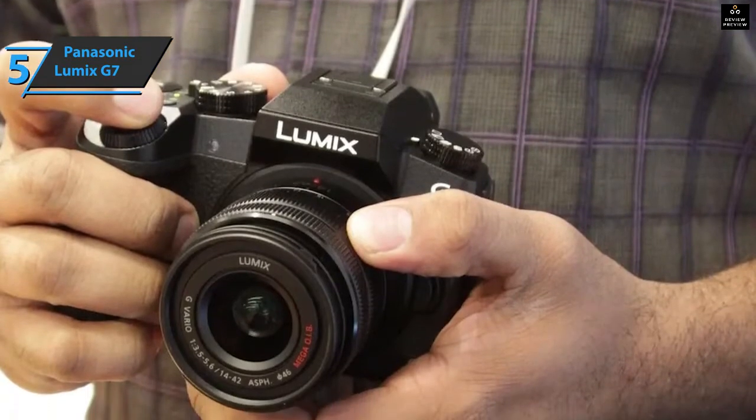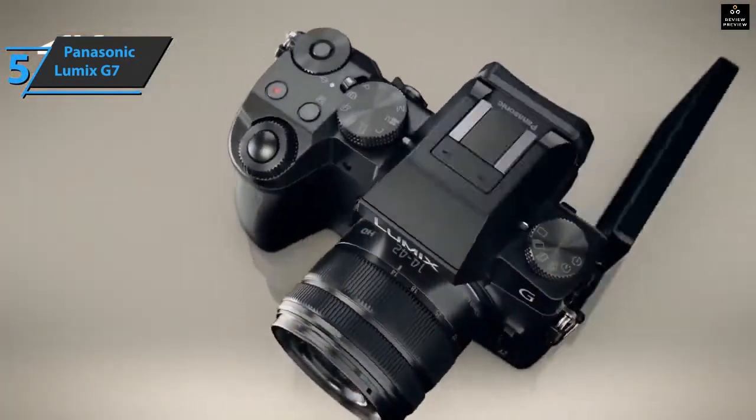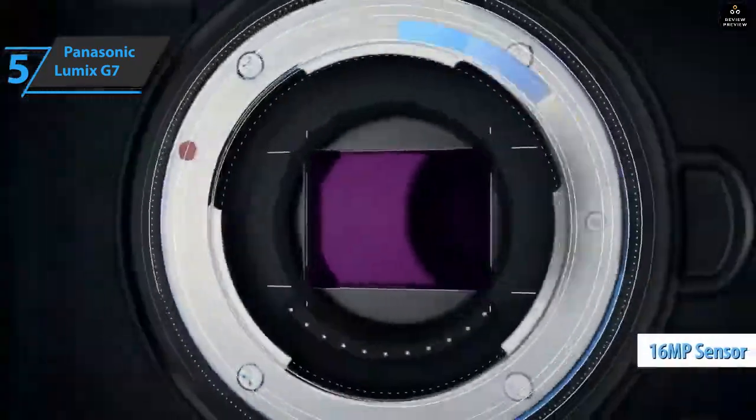Features include AF tracking, intelligent ISO adjustment, and a scene guide. This mode is especially useful for low-light environments, where it's harder to take good shots. Plus, the device supports an integrated 16-megapixel 1-inch sensor.